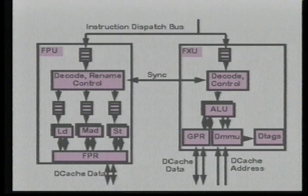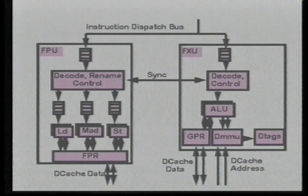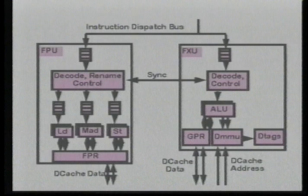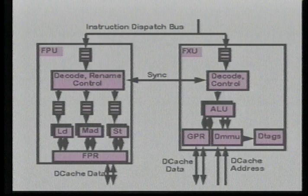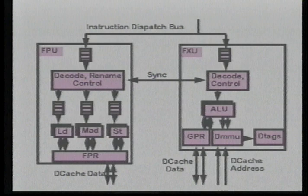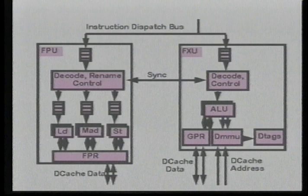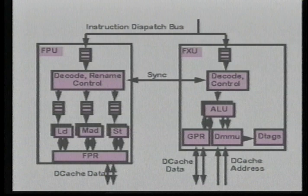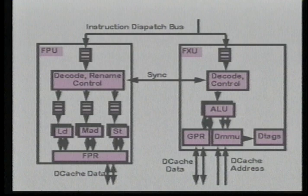Now the fixed point unit, it also receives instructions on the dispatch bus, loads them into an 8-deep queue. It then goes through a decode stage and finally into execute. There's 2 execution units, one being a full execution unit. It's capable of executing all fixed point instructions, and that includes multiply and divide. The second fixed point unit is a partial. It executes all instructions except for multiply and divide. The fixed point unit also controls all of the data cache operations. It has all the tags for the data cache, as well as address translation in the MMU. It maintains a dual-ported interface out to the cache.